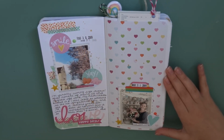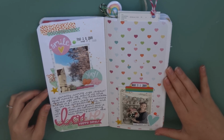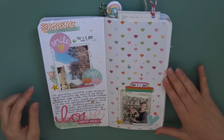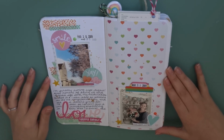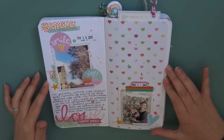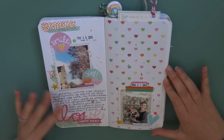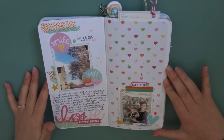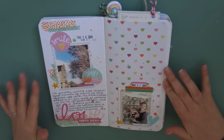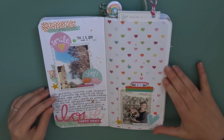This is another one that was made with a Lollipop kit. It just documents the end of March last year when I gave a talk at a conference at my university as part of my master's degree, and I was finally starting to feel better after being really poorly with my Crohn's for a long time. So I just have a few die cuts from my stash and bits from that Lollipop kit, and I finished it off with some gold spatter because I'm trying to do a bit more mixed media.